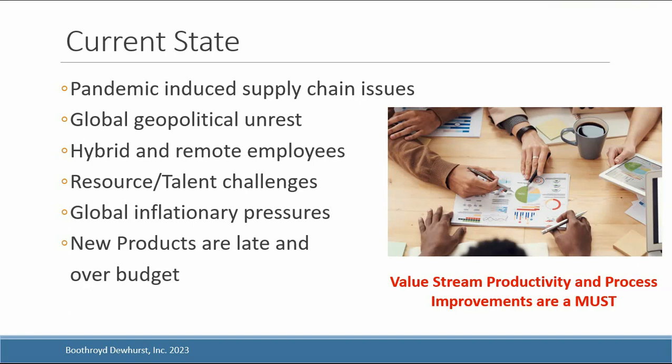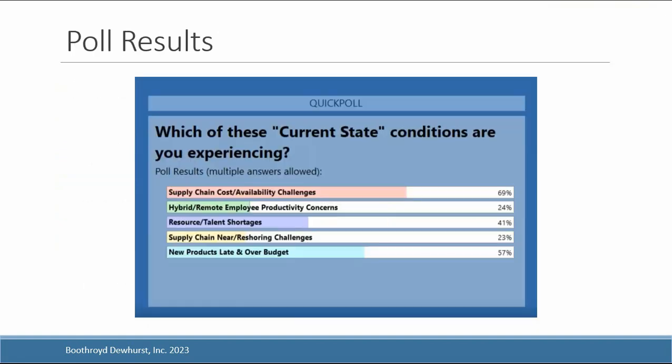So as I mentioned, this is a second time recording of this webinar. During the webinar, we did a poll, and so I'm going to share with you the results of the poll. There were somewhere on the order of 150 people online, and so the poll was, of these current state conditions, which of those are you experiencing yourself in your company? And you can see the results here.